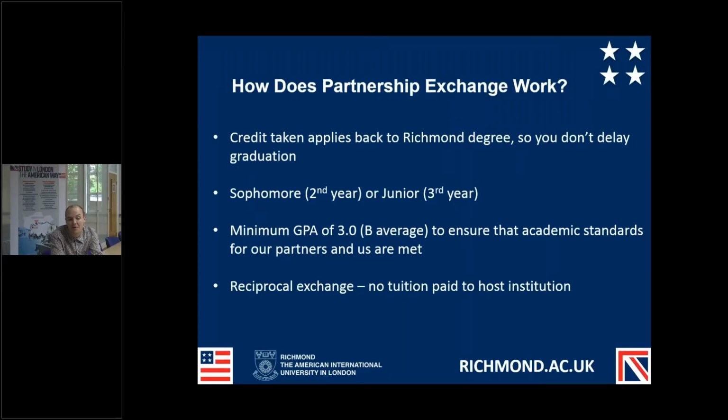So sorry, a bit more detail there. The credits you take in other universities count towards your Richmond degree. You don't delay graduation. As I mentioned, you can go in the 2nd or 3rd year. You do need a minimum GPA. We don't let students with really bad grades go, obviously. And it's reciprocal exchange, so no tuition paid. You do have to pay for your flights, and you have to pay for your living costs while you're at the partner universities. But obviously those are just being transferred from Richmond.